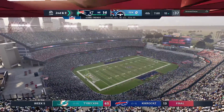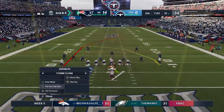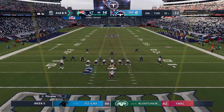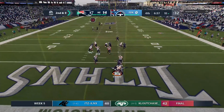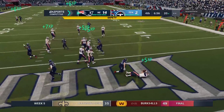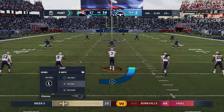Back now in Nashville. We get set for the 4th quarter. Patriots have the lead. They also have the football. On 2nd and 9, Darnold. And a most curious way there to burn some clock. That was wild, and at the end of all that, it winds up a safety.